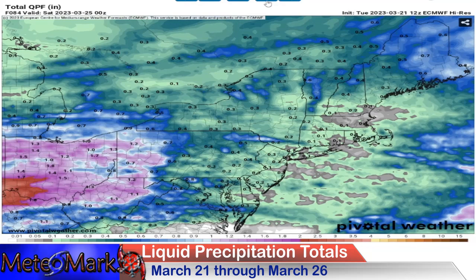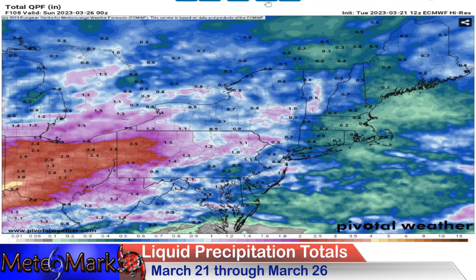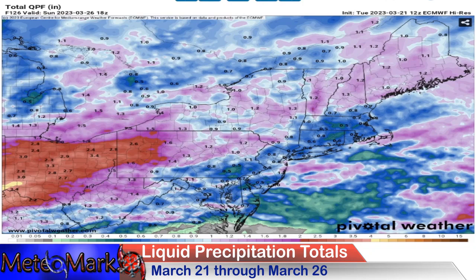And then we bring in the second surge on top of that. Look at that. Between the two surges, you're getting an inch in this area. But my concern is you're going to be bringing a lot of moisture into parts of Ohio, where we've already had tremendous amounts of moisture. Look at that. Cleveland, southward, eastward, westward here, we could be looking at 2.5 to 3 inches of liquid equivalent.